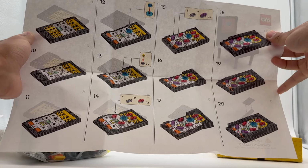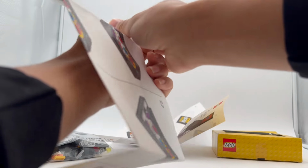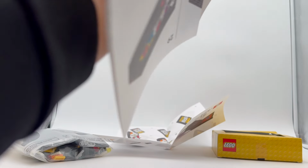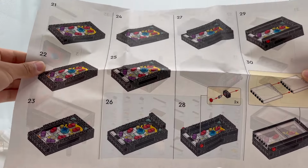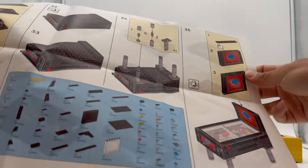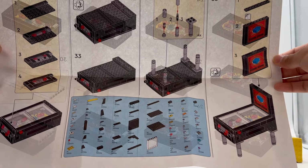This is the instructions for the LEGO Store Las Vegas, or LEGO Managers Las Vegas Pinball Machine exclusive set, which I'm like 99.99% sure is just the Store Managers 2023 exclusive gift. But it is bizarre to me how this literally hasn't surfaced online like ever. So there you have it.